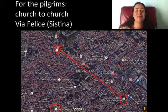So let's have a look. This long straight street goes from the top of Spanish Steps all the way to Santa Maria Maggiore, St. Mary Major, which is one of the 4 main churches of Rome.